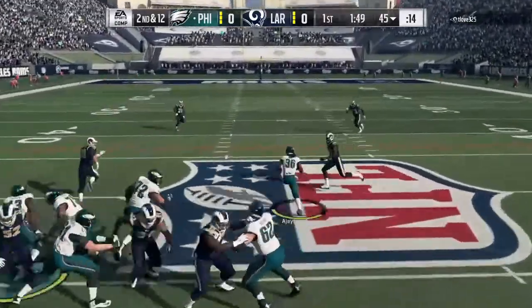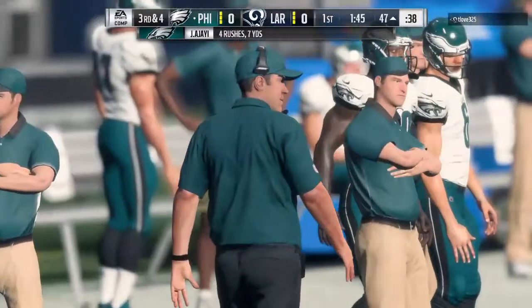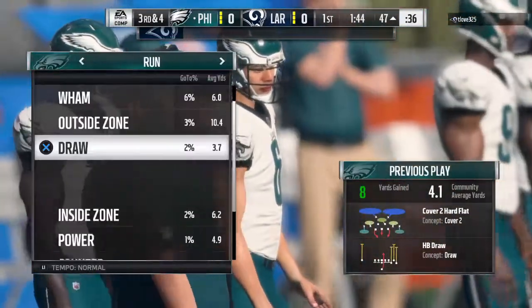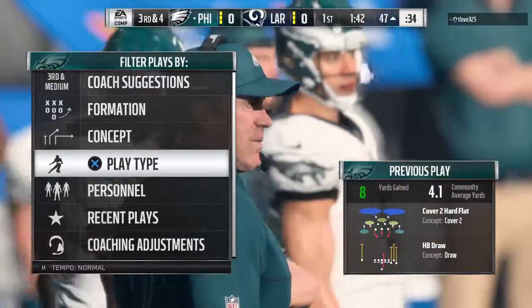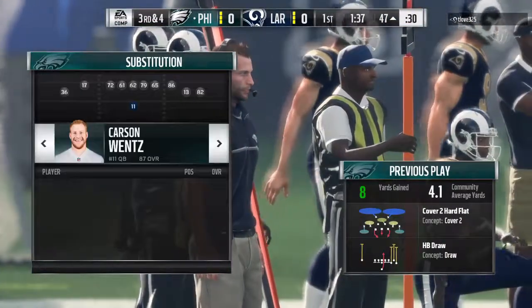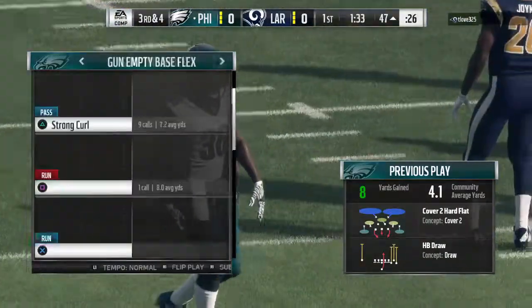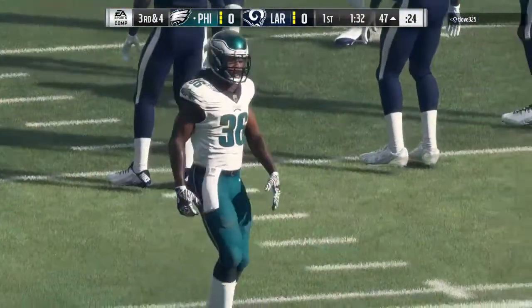They run again with Ajayi. That's what they needed. It's an 8-yard gain, and now 3rd and 4 suddenly doesn't look so bad. But you've got to give kudos to your offensive line and the guy carrying the ball, because they were in a 2nd and long situation. It seemed pretty dire, but they brought it back to 3rd and manageable with that run.